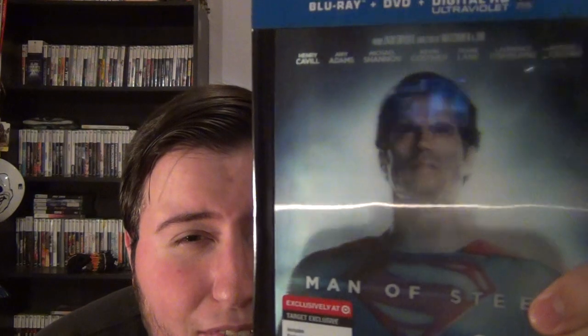But Man of Steel. This is the Target exclusive. Here's the front. It has a lithograph. Can you even see it? Yeah, you can. Here you go. There's Zod, and there's Superman. Zod, Superman. Okay.